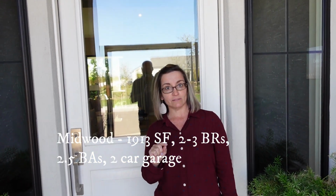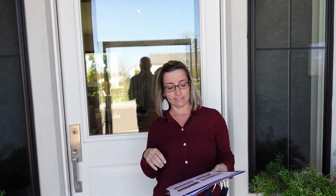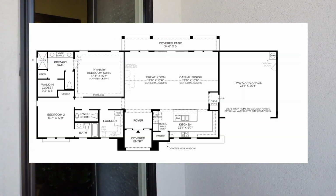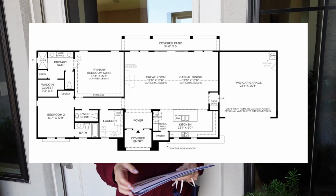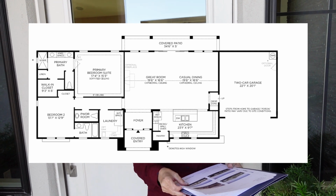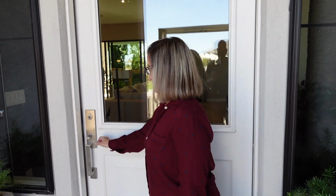All right, they had a model closed on us right now, so now we're around the corner to the Concord and Charlotte collection, the first model that we'll see for that collection. It's called the Midwood, 1913 square feet, 2 to 3 bedrooms, 2.5 baths, 2-car garage, single level, 10-foot ceilings again. We had a fun time finding that third bedroom. It's actually part of an optional casita, which was really interesting to find. Come take a look.